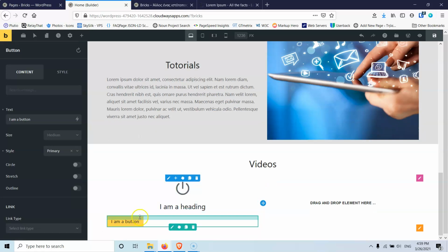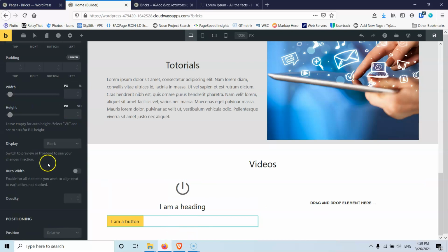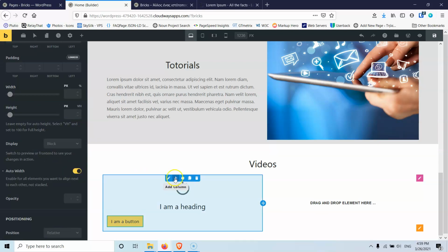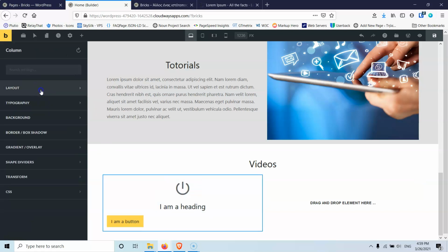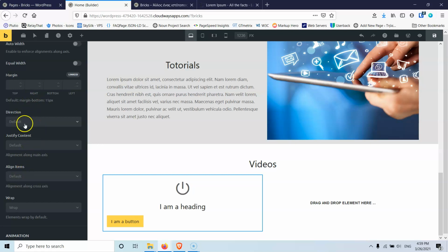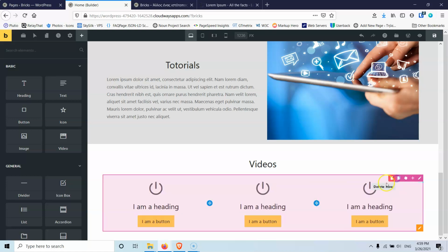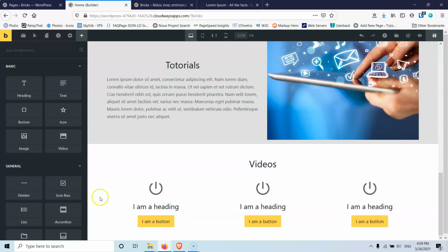Okay, and this button is going to go into the middle. Let's edit that element. Okay, style, and let's go to the layout and select that to be not auto width. And let's edit that column and layout, and select those to be, where is the justify? Center. Okay, now that we are here, we can clone that, clone once again, and delete that column. Yes, I'm sure. So we have the 3 columns inside here.